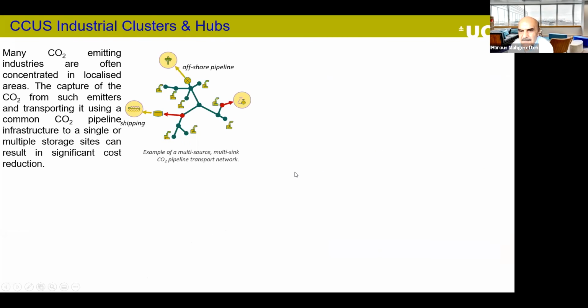Now, cost, as I mentioned, is a major issue for CCUS. We need to lower costs. And one way of doing it is in the form of industrial clusters. As it happens, many industries are in clusters, are localized. Many CO2 emitting industries are in clusters.